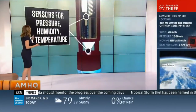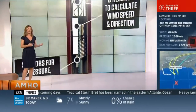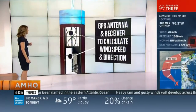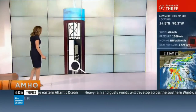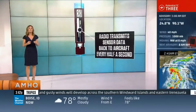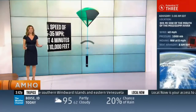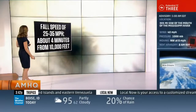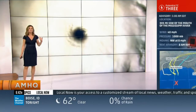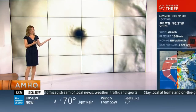As it drops, we get pressure, humidity, and temperature, and of course, it's linked back to the satellite, so we get information instantaneously, with the GPS antenna and receiver to calculate the wind speed and direction. This is critical information, not just for making an observation about what's happening right now, but for making the forecast better about what the tropical cyclone is going to do and where it is going to go. This thing falls at speeds of 25 to 35 miles per hour. It takes about 4 minutes, if the flight is at 10,000 feet, to fall all the way down to the ocean surface. I think this is fascinating, Kelly, and they'll be out there again doing this today.